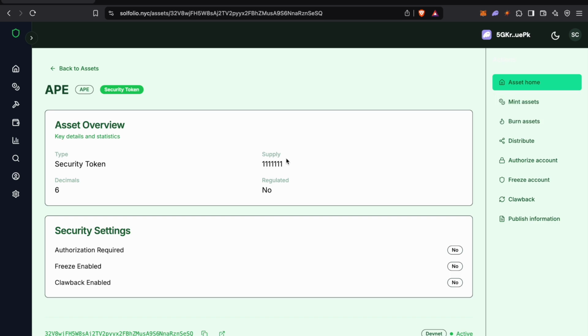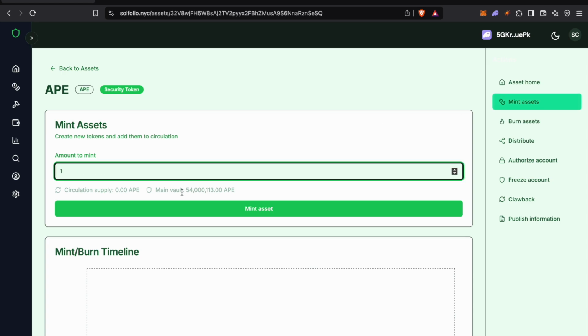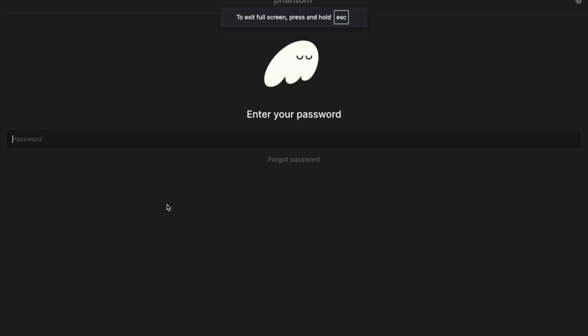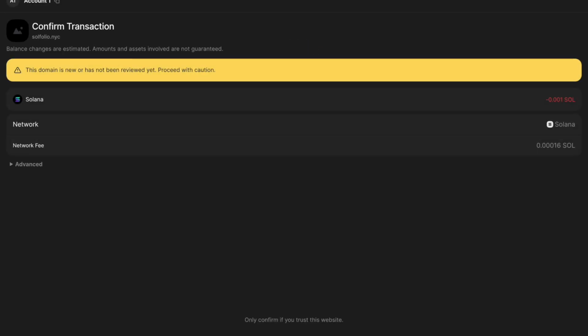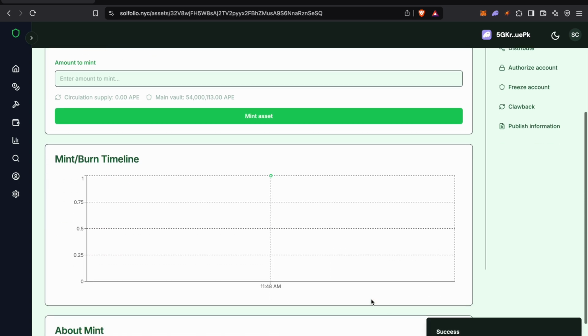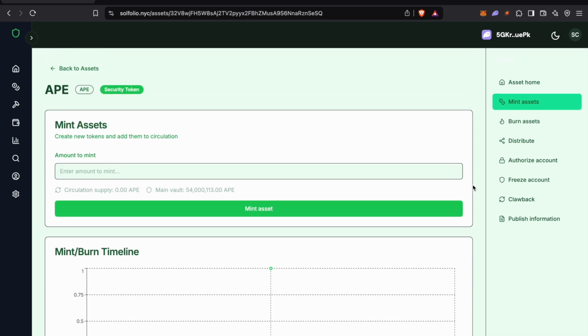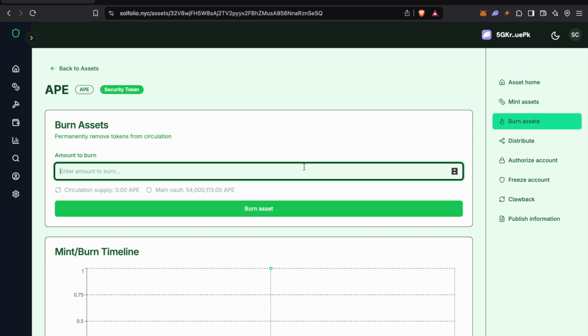Now, if you need more tokens, just click on Mint and you can specify the amount. Once the asset has been minted, the transaction will successfully go through. And as you can see, it shows up in the chart down below. Now, what if you need to reduce the number of assets? Well, you can click on Burn and you can specify the amount as well.